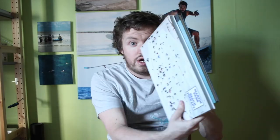For a read, well, they're not really reading books as such. There's an introduction at the beginning of the book. I think there's a bit more writing in there towards the end. I'm not too sure, I haven't finished reading it. But as reading materials and images, I really like these books.